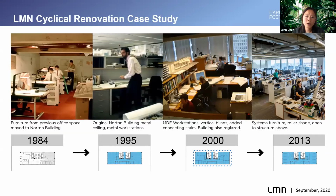So to understand how cyclical renovations contribute to a building's embodied carbon, we decided to look at our own office's renovation history. We have a great in-firm archivist who was able to get us old drawings and photographs so we can see what went into our building renovations. So you can see here there's been a few major renovations, and in 2000 the building was also reglazed. LMN moved into the building in 1984, and this is the Norton building in Seattle.